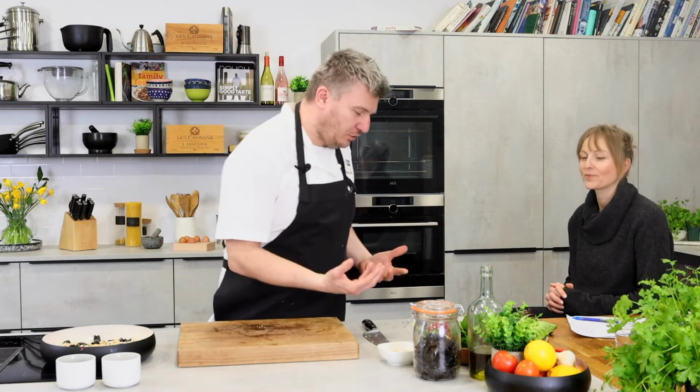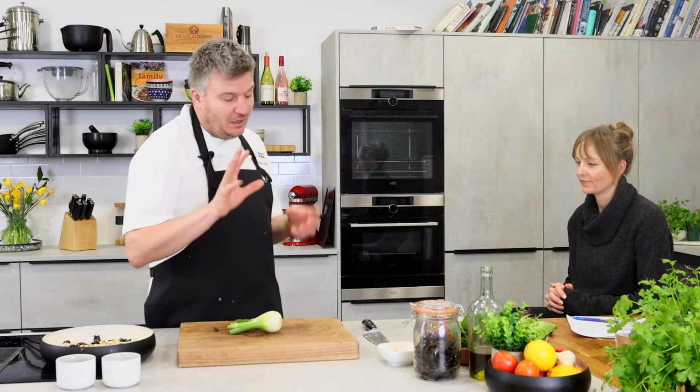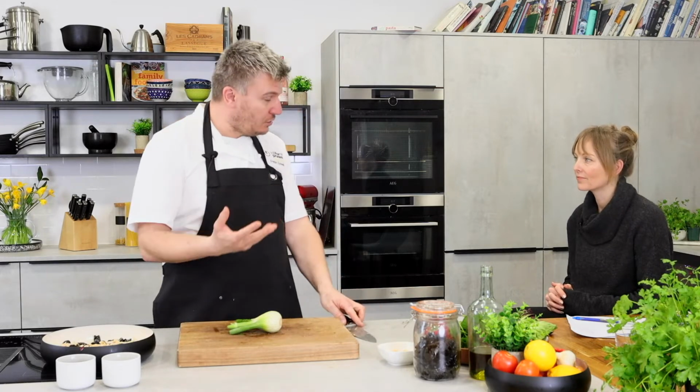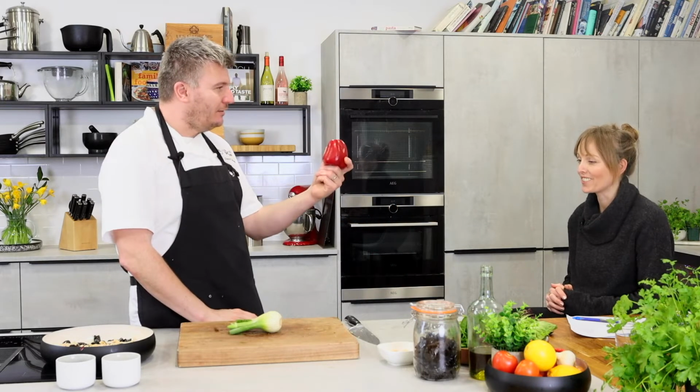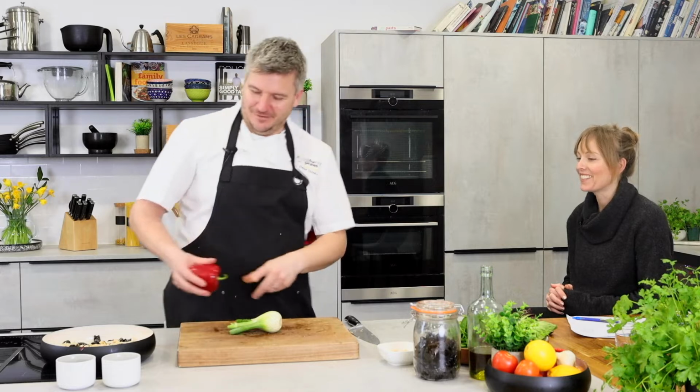Now's the time to make a slaw. Coleslaw's now the trendy way to call them a slaw, isn't it? Fennel has to be one of my favourite ingredients. I love the freshness of it, and I tend to use it instead of cabbage for coleslaws and things like that. We're going to go red pepper, which I believe has more vitamin C than an orange. Am I right? True. You are quite right, yeah. I'm right. There you go.